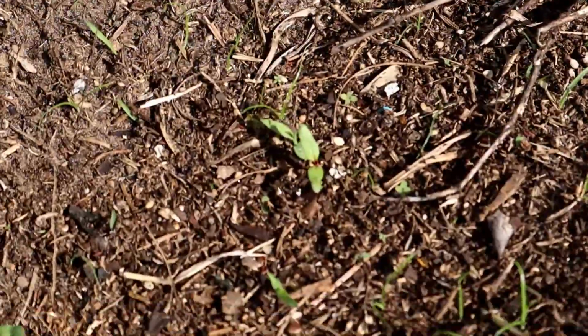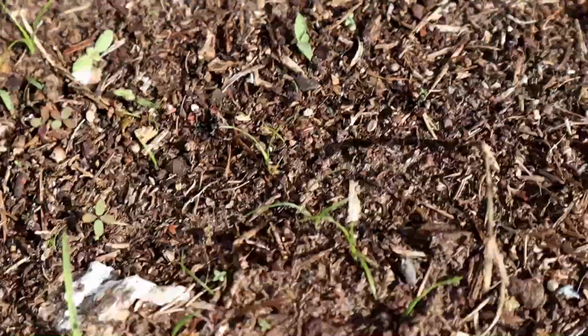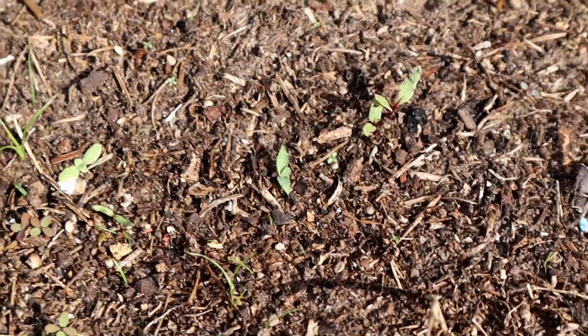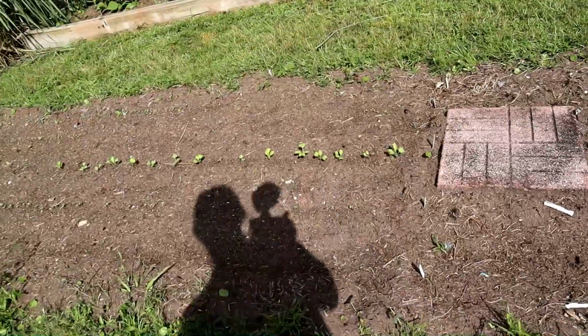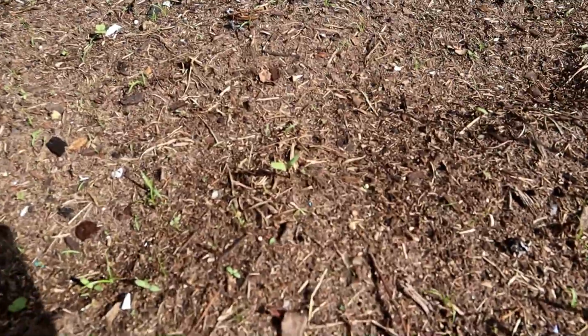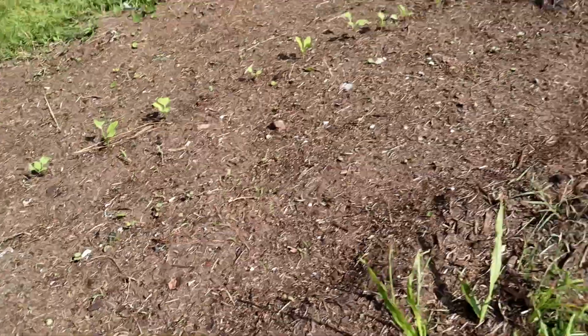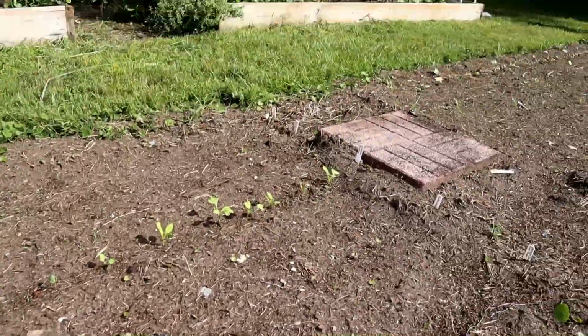So then on this side I got beets, which there's a few of them coming. They're still very, very small, but they are coming in. And then more carrots down at this end. And then over here, I got more beets, and they're slowly coming up. You can see that's a beet plant there. And then next to that is the kohlrabi, which is the smaller plants there. You can see those. And then behind that is the daikon radish.